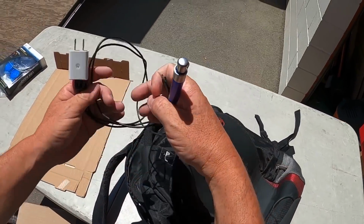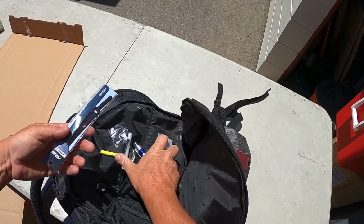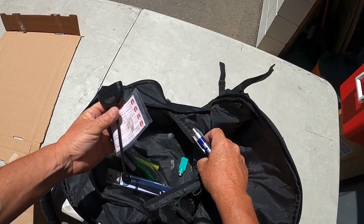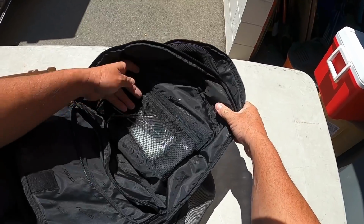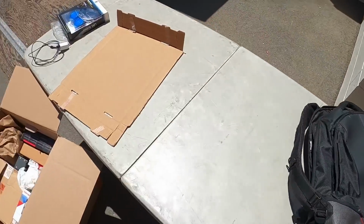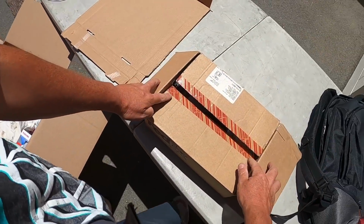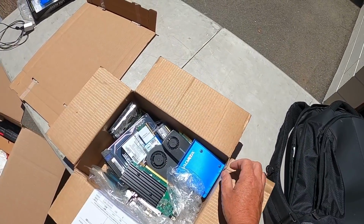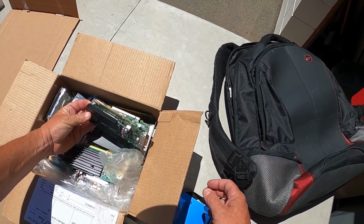Okay, this is always a good thing. I love cords and squares. We're looking for rare computer pieces. That looks like it might be something important. Wire ties. They were a computer dude. They were definitely a computer dude. Let's see what we got in here. Okay, I don't want to touch none of these things. These are NVIDIA. Ooh.